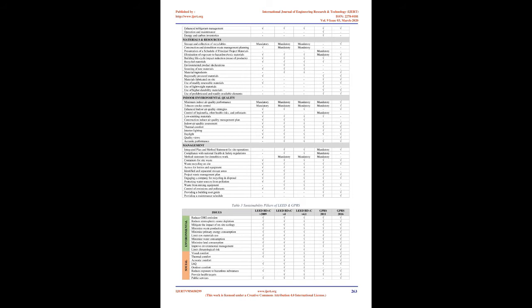Economic: reduce LCC. Preserve the quality and value of the site. Building adaptability. Ease of maintenance. Reduce construction and financing costs. Improve construction and management standards. Locally sourced materials.